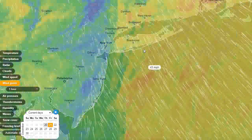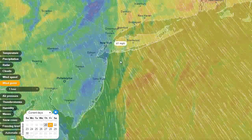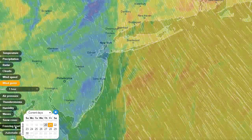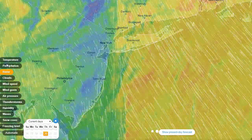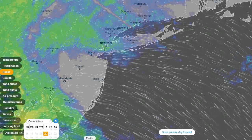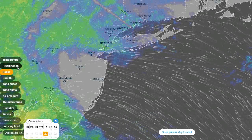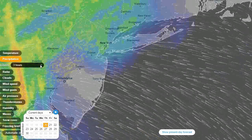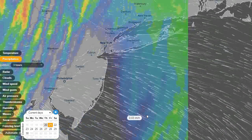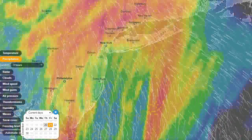So yeah, you can see this really strong, and you see this boundary right here again. You see this boundary right here, and that's where the showers are. If we can, I don't think we can do that, overlay the radar. Alright, I have to go back. It went back to the precipitation, because that's the current radar. Alright, so if we look at the precipitation, let's do that. Alright, here we go. This is going to show a little more as to what's going on.